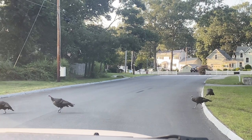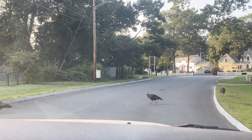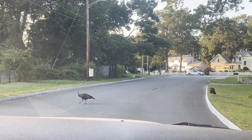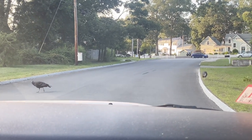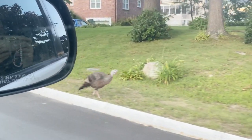They're so cute. Look, they're crossing the road. Careful. They have the same neck as you. Should I go? No, okay. He's stuck over here.